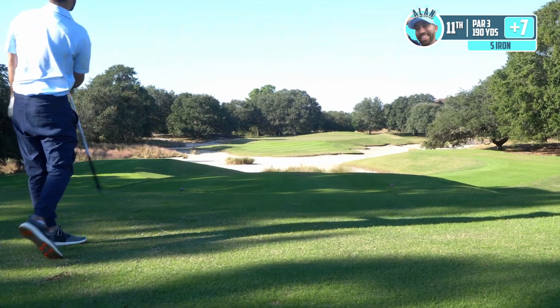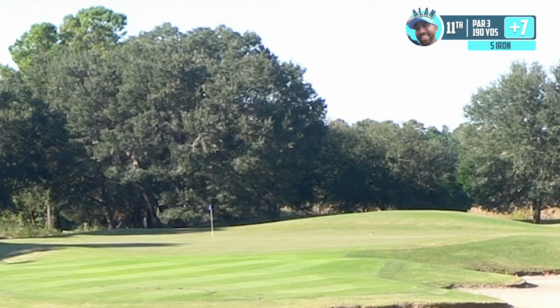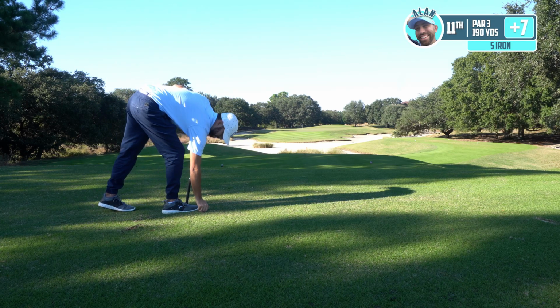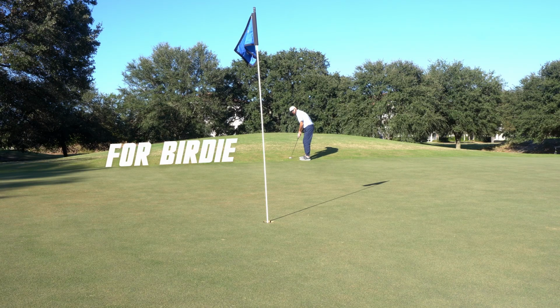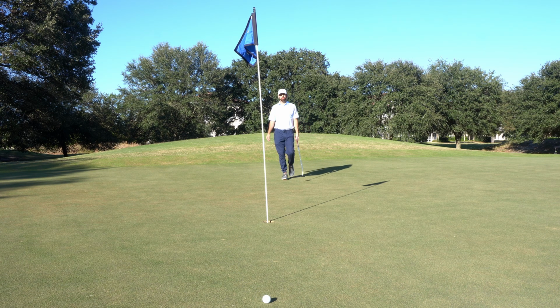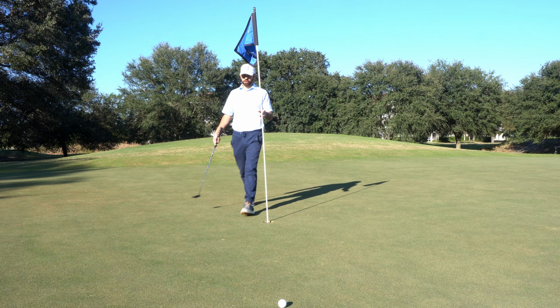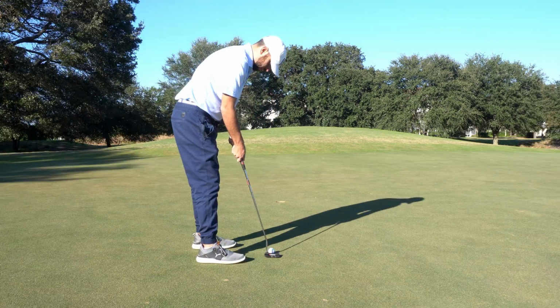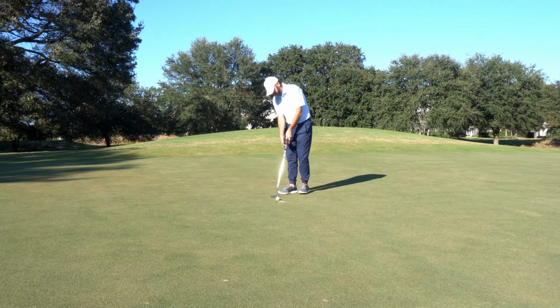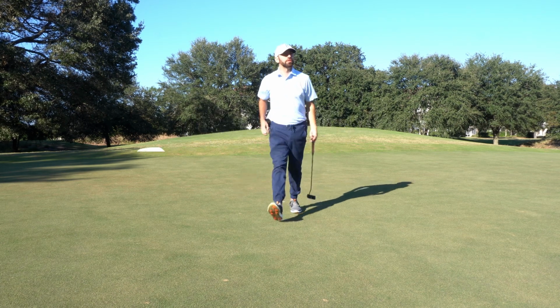Oh, it's thin. Roll for me, baby. Oh, she did. Yeah, looks like we got back there. Actually, looks like we're on the back side of the green. Ooh. Wow, look at that thing run. Holy smokes. These greens are really fast. Wow, okay, we're learning about these greens right now.